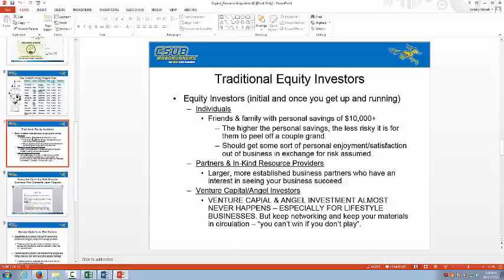And then you've got venture capital and angel investors. And the punchline here is that angel investment and venture capital investment almost never happens, especially for lifestyle businesses that are kind of small, that is basically like a one-person show. You almost never, ever get that investment money for a small lifestyle business.